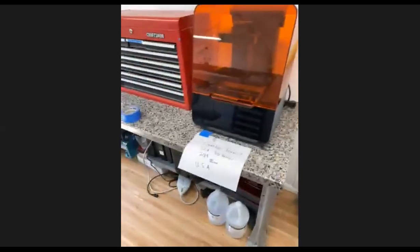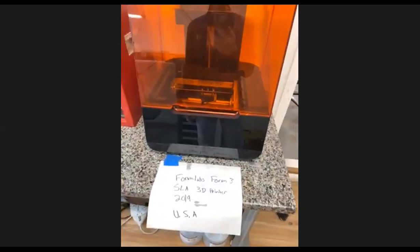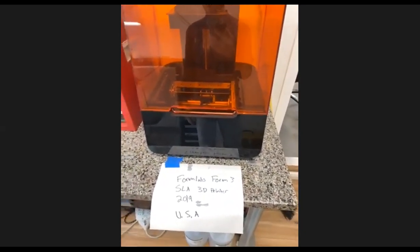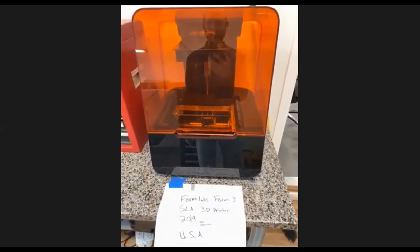And then this is a very modern tool, but I'm having a lot of fun with it. This is an SLA 3D printer made by Formlabs. I'm making all sorts of stuff with this. It's a really cool machine.